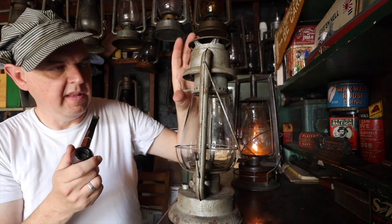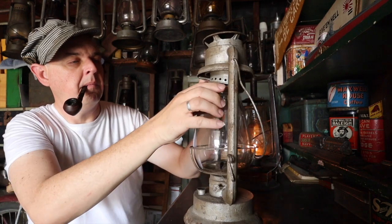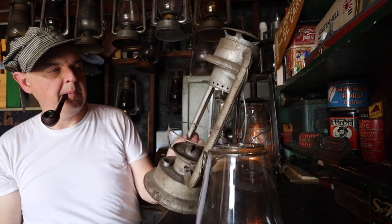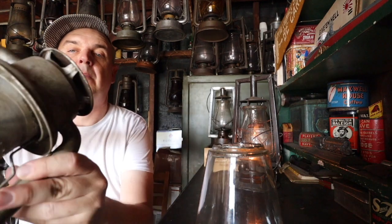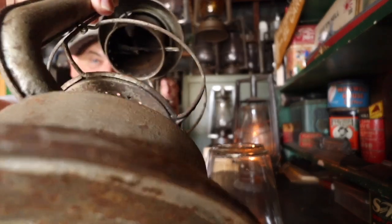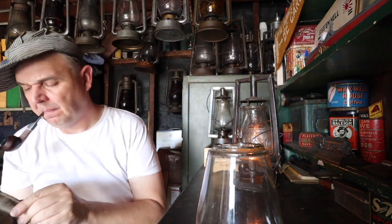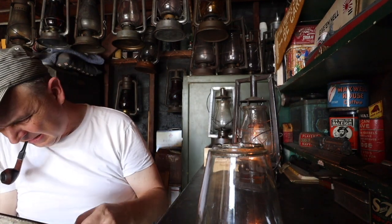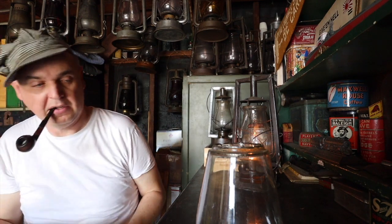Well, to pull out the globe, you have to lift up on this tab here. And you just do it like that. Just like that. And there's the wire assembly in there. You see that up in there? I know, it's kind of hard, but yeah. Kind of cool. It's interesting. It's different for sure.